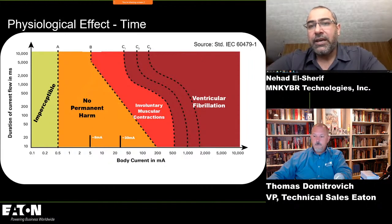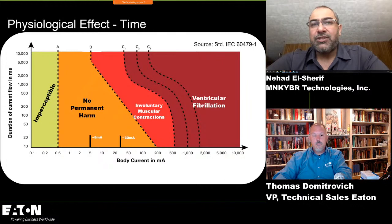The first region is the light green, which is the vertical line A. This region is below 0.5 milliamp, and this is just imperception. You won't even feel the shock if the current is less than 0.5 milliamp. So this is just nothing. But then you start gradually feeling it, a tingly feeling, and you get to the point of muscle contraction, like we said, as you go further to the right.